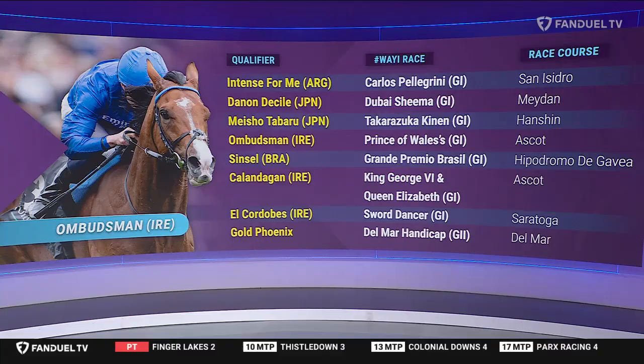Certainly, and it sounds like there's a decent chance that we see Ombudsman coming over for the Breeders' Cup. I believe I read something earlier today that they're going to pass up the Irish Champion just because of the quick turnaround, and possibly you're going to be looking at some sort of a Breeders' Cup run into a trip over to Japan for this horse for John and Thady Gosden. So we can only hope there.